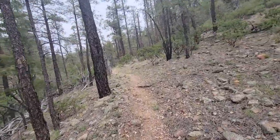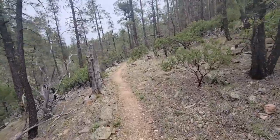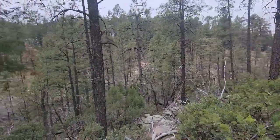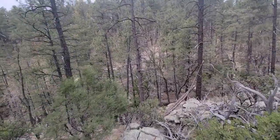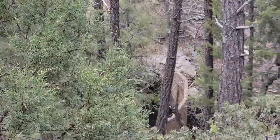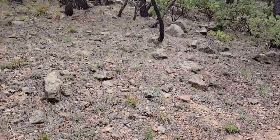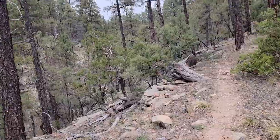So, we'll shoot a little more video. Here it is, because I knew we'd come by this dam in here. Let me get a picture of it. Right down in there. There you go. I don't know if the Forest Service put that in here for firefighters or that was in there for water for the secret cabin. Who knows?